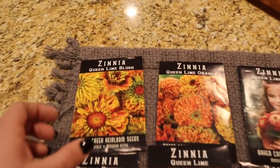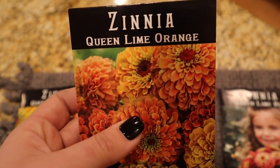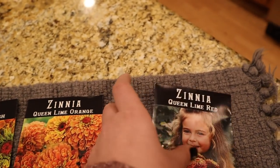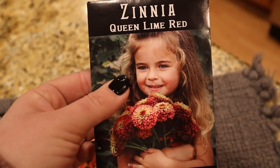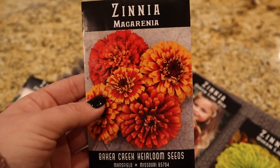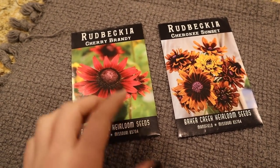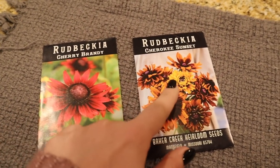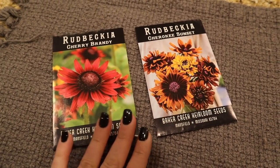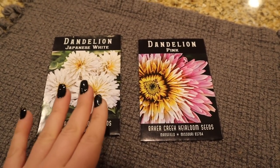Let's go over and look at all the flowers I bought. I got 6 varieties of zinnias. I have 3 of the Queen Lime series: Queen Lime Blush, Queen Lime Orange, Queen Lime Red, and Queen Lime. Then I got Purple Prince, and this really cool two-tone orange one. Another flower that I'm excited to try for the first time is Rebecca. I got Cherry Brandy and Cherokee Sunset, and I think those are going to be really stunning in the garden in the fall.